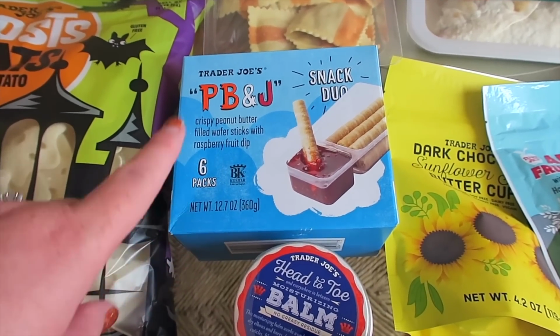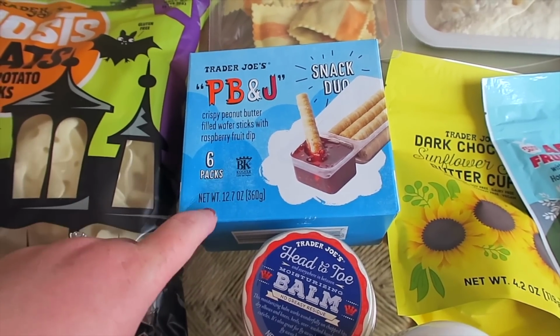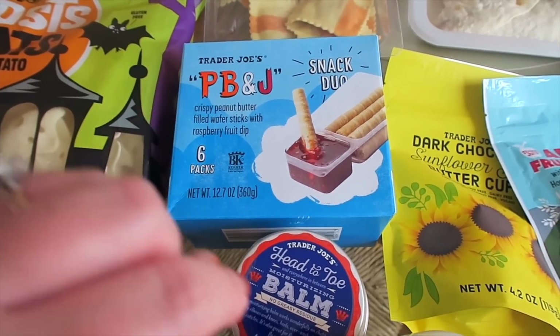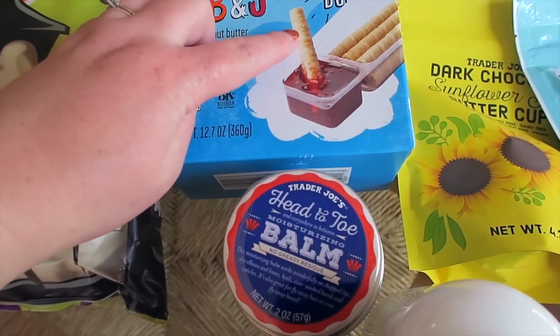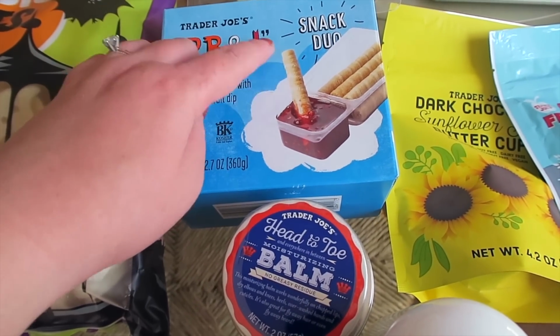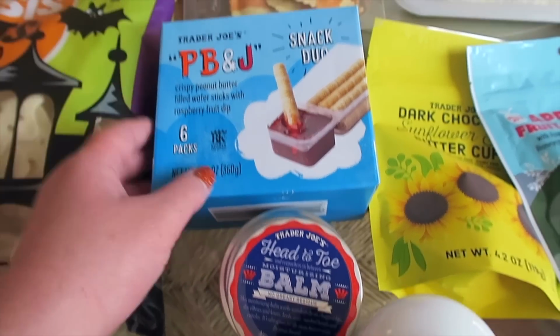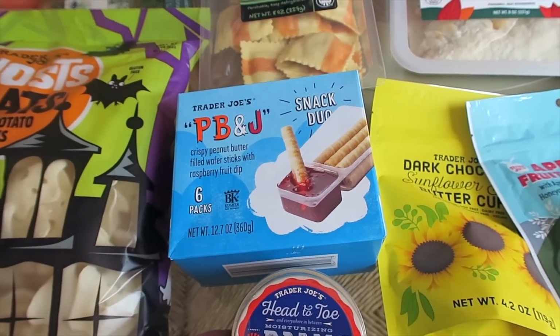And I'm still going to avoid them, but my sister gave me and Bradley a couple to try, and Bradley was obsessed with them, so I got them for him, and he'll just have to give me one little bite. But these cookies are basically like special cookies, but filled with peanut butter, and then you dip them in raspberry jam. And they were really good. I tried a bite, and they were so good, so yeah.